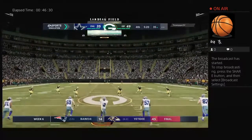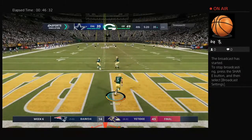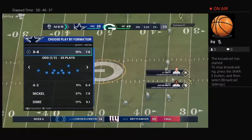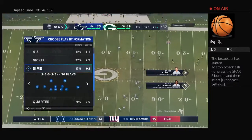Now after the touchdown, it's Zuerlein. He'll kick it away. And they will not get a chance to return this one as it's through the end zone for a touchback. 5-yard line.